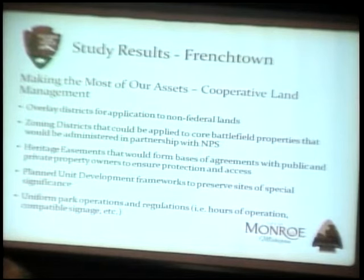How do we proceed to develop cooperative land management? There are a variety of tools that exist that both private and public partners can use to guarantee that our assets are used to best effect, providing quality experiences for businesses, developers, residents, and visitors. And these are some of the examples of different kinds of tools that we could look at, and some of them may already be in existence but just need tweaking. Others might be new ways for us to address the whole issue of cooperative management.